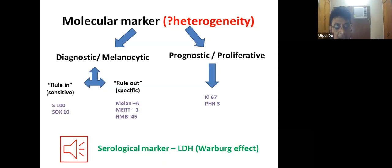The other is prognostic or proliferative markers. Now, these are very common, the Ki67 and the PPH3. These are certain markers which usually tell us how fast the cell is dividing. Now, as I said about Warburg's phenomenon some time before, there are certain metabolic changes in the melanoma cells, and the melanoma cells actually switch to aerobic glycolysis rather than oxidative phosphorylation.